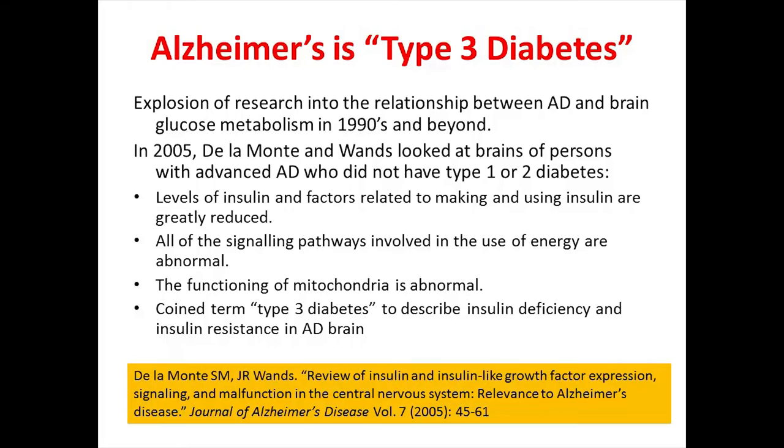But I wanted to focus just on one group here from Brown University, led by Dr. Suzanne de la Monte. They looked at the brains of people with advanced Alzheimer's disease who did not have type 1 or type 2 diabetes. What they found was that the levels of insulin and factors related to making and using insulin are greatly reduced, that all of the signaling pathways involved in the use of energy are abnormal, and that the functioning of mitochondria is abnormal in Alzheimer's disease. And they coined the term type 3 diabetes. This was in 2005 to describe the insulin deficiency and insulin resistance in the brains of people with Alzheimer's.